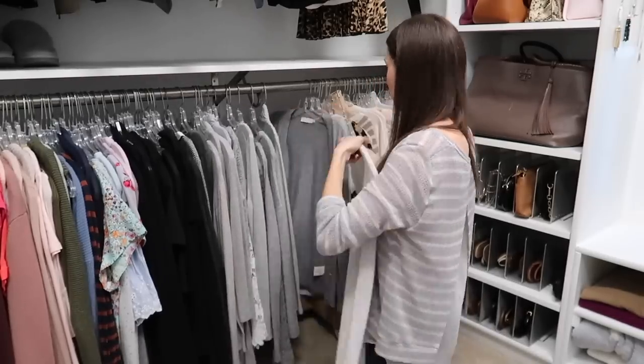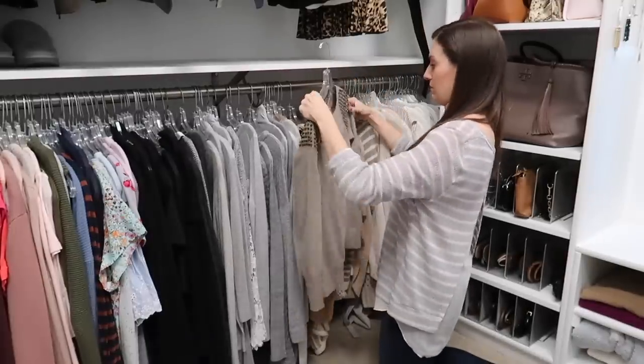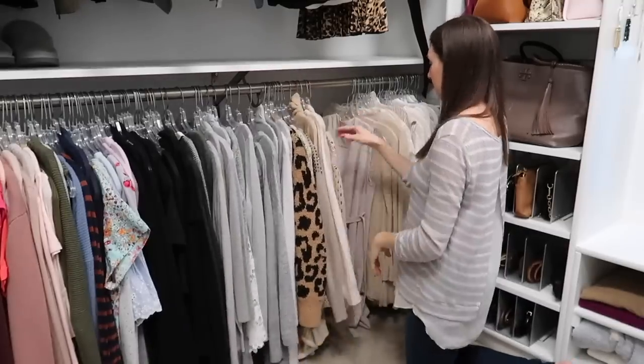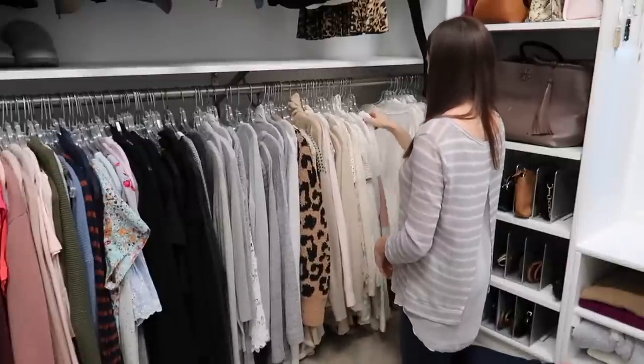Today I'm making some pretty quick decisions. I'm sifting through these pretty quickly, but you will see I pause on a couple of items, pull them out, look at them, and I'm thinking through all of these different questions in my head of, when's the last time I wore this? Do I really enjoy this and love this? Is there something else I'd rather wear instead of this?